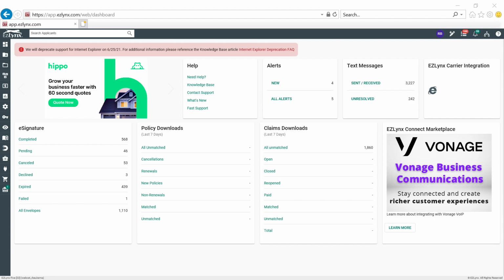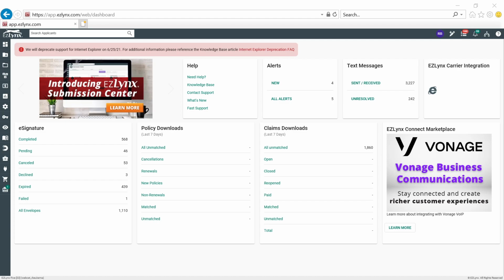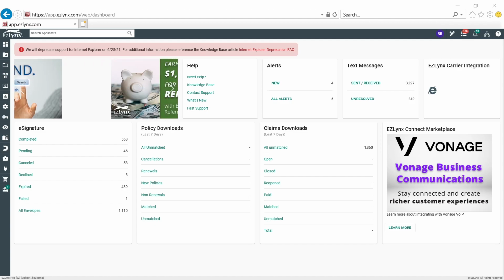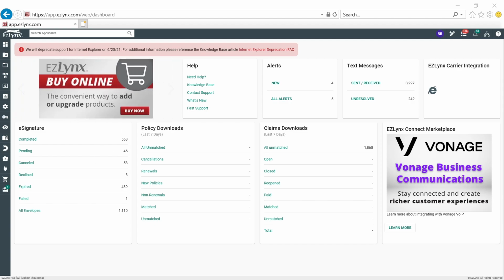Now, why are we doing this? Well, this is in response to Microsoft's statement that they will no longer support the browser for any of their web-based applications. So in order for EZLynx to stay current with all of the latest internet practices, we too will stop support for IE on June 25th.